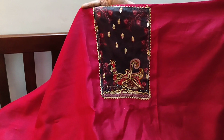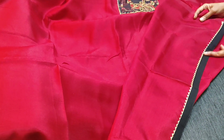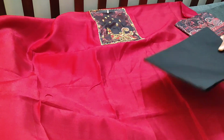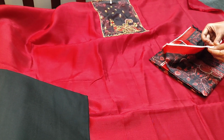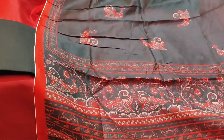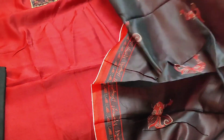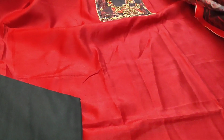We'll take a closer view of the work. And this is the yoke patch with contrast tapings with gota lace work. There'll be a color variation in the video. Please refer to the picture posted on our website. This is actually a dark maroon with black combination. We have a black cotton bottom for this. It is teamed with a digital printed fancy silk cotton dupatta with beautiful prints. So these are the prints. You can see a peacock design all over with fancy tassels. The cost of the set is 1279. You can buy these products directly from our website from 12 noon.